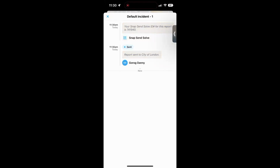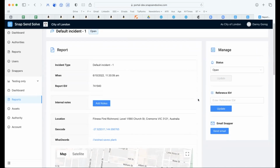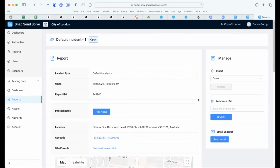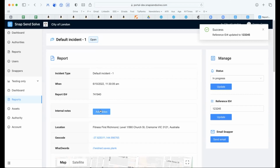Now I'm going to jump on my computer to the portal, which Mel showed you before, and I'll just refresh that. And there's the request, so I can view the requests. This will all happen with the integration as well, but if you don't have the integration, you can just jump straight into this. I'm going to move this into in progress. I'm going to add a reference ID. I'll click update. I can also leave myself an internal note in this.